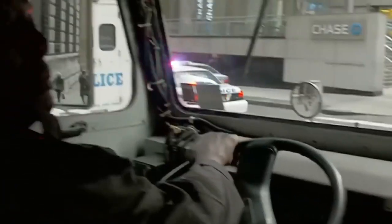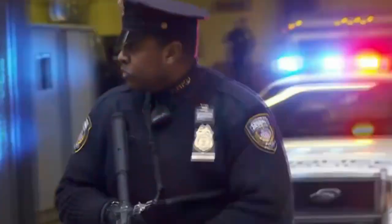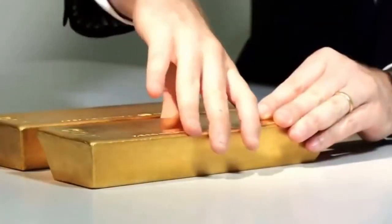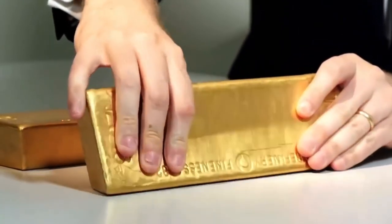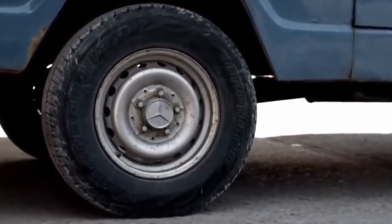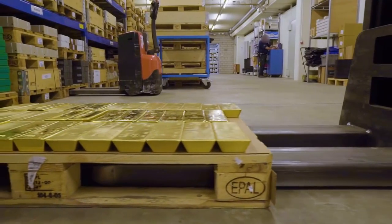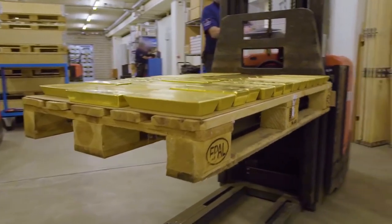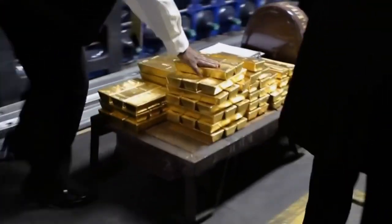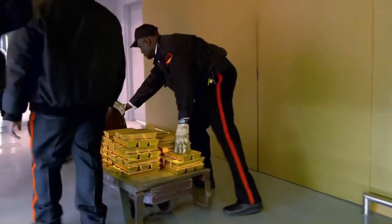The gold travels in heavily guarded armored vans. Then, the vans are unloaded. This small pile of gold bars may not seem like much, but if you try to put it in the back of your car, you would burst the tires. Now the bars are taken to the world's largest underground gold vault. It is valued at over $380 billion. But what would you do with so much gold?